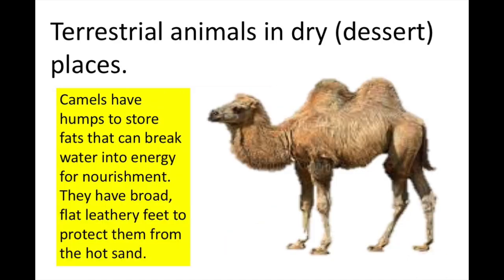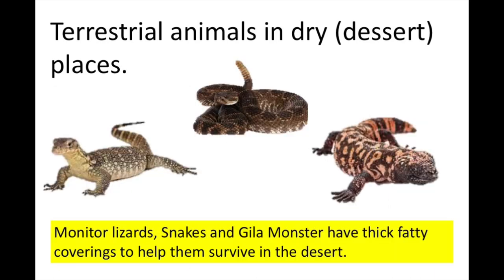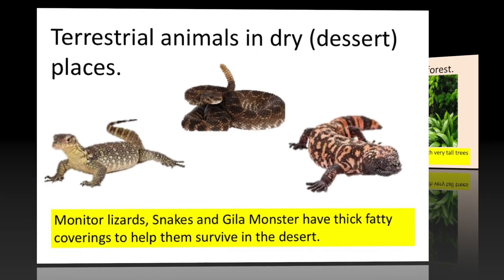Camels have humps on their backs that store fat for extra energy. They have broad, flat, leathery feet to protect them from the hot sand and long eyelashes that bat sand away when there's a windstorm. Other desert animals like the monitor lizards, snakes, and Gila monsters have developed thick fatty coverings that help prevent water loss from their bodies.